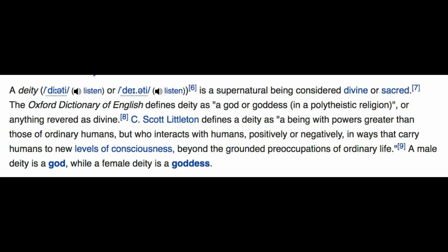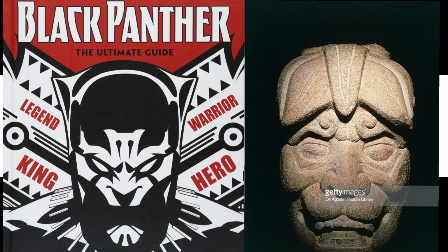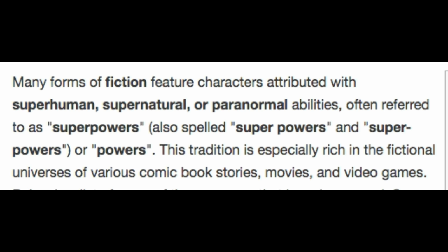Again, this guy says that a deity is basically a being with powers greater than those of ordinary humans, sort of like the Marvel superheroes, right? According to Marvel, many forms of fiction feature characters attributed with superhuman, supernatural, or paranormal abilities, often referred to as superpowers or powers. This tradition is especially rich in fictional universes of various comic book stories, movies, and video games.